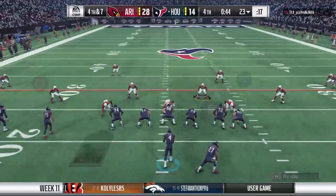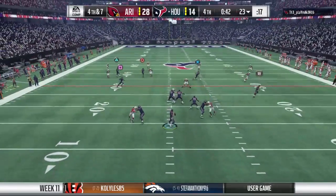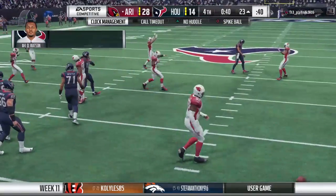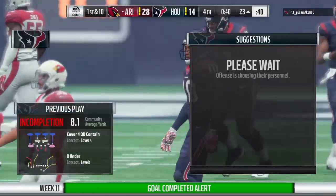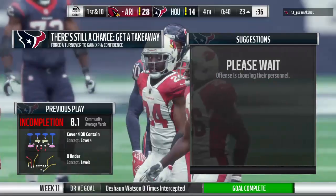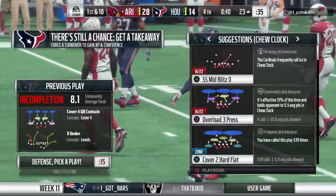Desperation time. Watson on 4th down. And that is incomplete. They had to go for it with such little time remaining. And that'll be just about all she wrote for this one. The Cardinal offense here ready to take over.